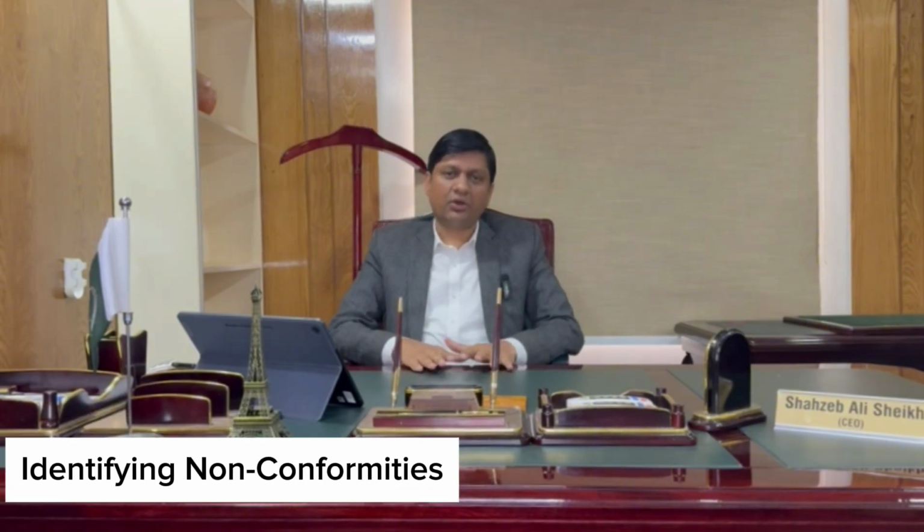So step number 4 is identifying non-conformities. This is very important: the auditor has to identify the major and the minor non-conformities. He needs to assure that he has properly reviewed the documents, he has conducted the interviews with the participants at the workplace, and he has to prepare a list of the minor and major non-conformities. And these must reflect their strengths and their weaknesses. If they are not performing well on a specific point, then it is important for the auditor to identify the non-conformities.